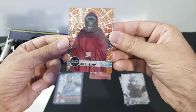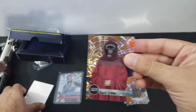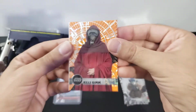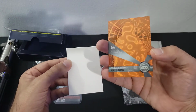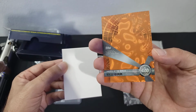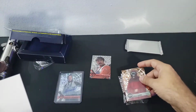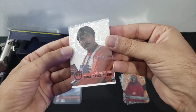In orange, Killian Grimm. That is 4 of 25, right up there at the top. Orange Killian Grimm. Disciple of Wills. Neat little pattern on the back of that. Have a Biggs Darkwater.